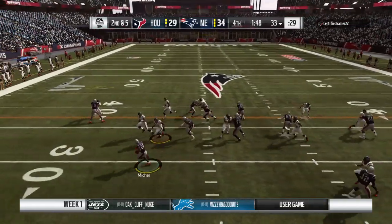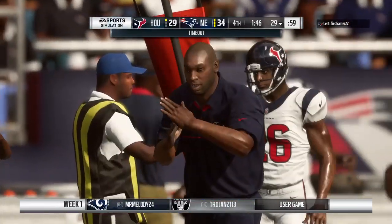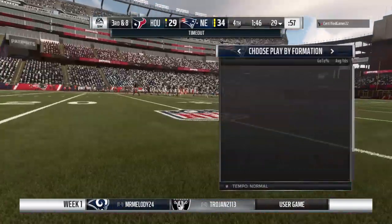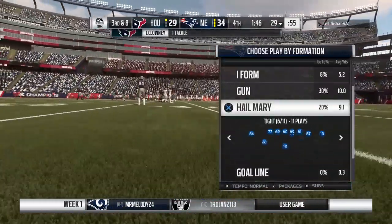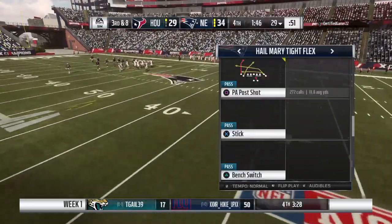Again, it's Michel. And he went nowhere. He'll lose yardage back to the 29. And now the Texans want to call another timeout as they'll talk it over here before what will be an important 3rd down.